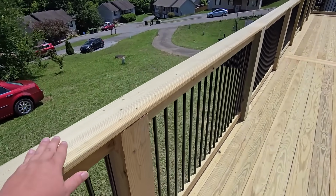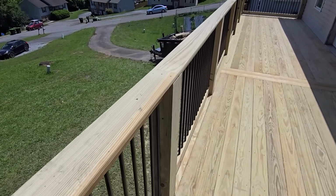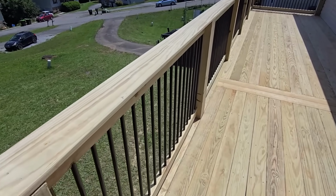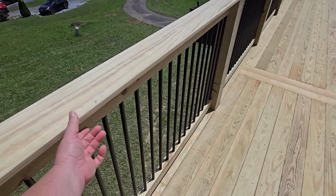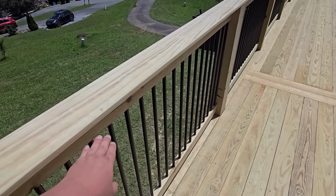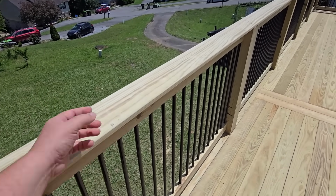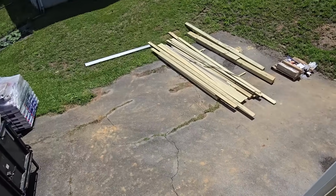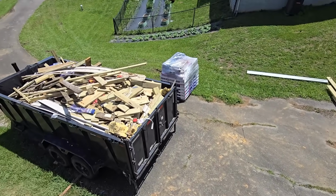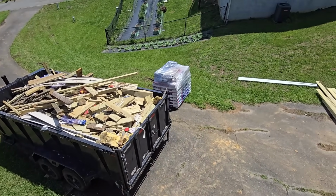It's got a drink rail on top here so you can set maybe a can of Coca-Cola. Also, it's got a little lip here where Dawn can finally hang her hummingbird feeder. It's kind of like a little thing that hangs. I'll show you that in a future video. There's the dump bed there. Yeah, we filled it, didn't we? Shingles are next.